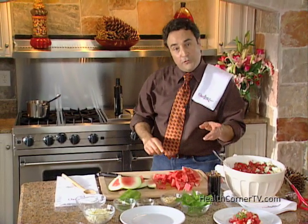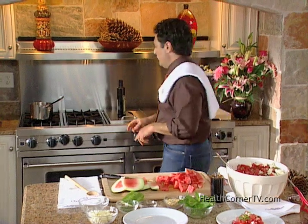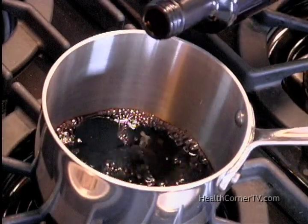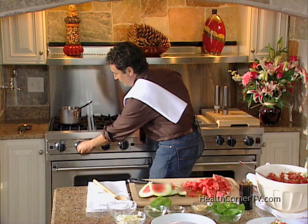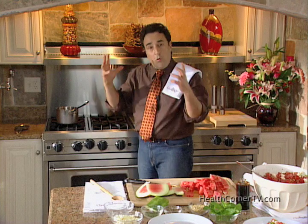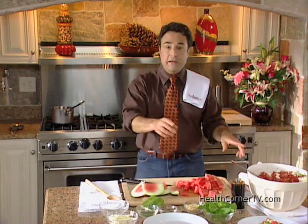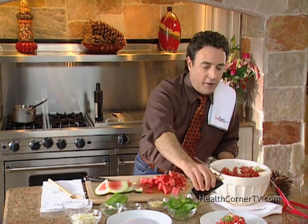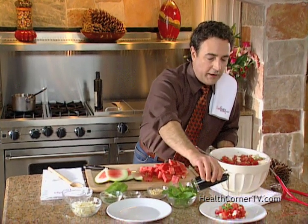Balsamic glaze you can buy in the store, but if you need to make your own, this is how you do it. Pour maybe a cup, turn it on. Perfect. Put this on low because you don't want to burn it, but you do want the water to come off. And eventually, it looks like this. Eventually, it's just 15 minutes. Right on top of your perfect watermelon and feta salad.